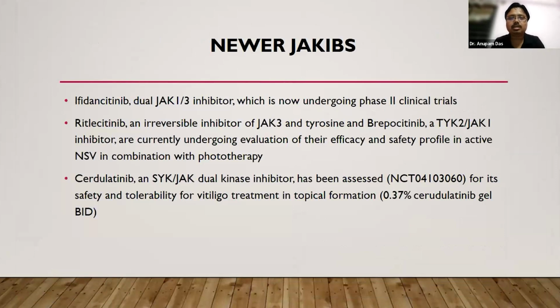These are certain newer JAK inhibitors which are not yet available. These are under trials. One of them is ifidancitinib, which is a dual JAK1/3 inhibitor undergoing phase 2 clinical trials. Then there is a JAK3 inhibitor, which is very specific, ritlecitinib, and this is probably going to be the most specific JAK inhibitor if available. Because the problem with using JAK inhibitors is we do not have a selective molecule because it will target JAK1, 2, 3, tyrosine kinase, everything, as a result of which there will be collateral damage and a lot of side effects. So ritlecitinib is something which is going to be very specific and chances of side effects are going to be very less.